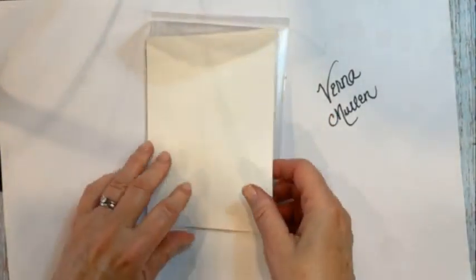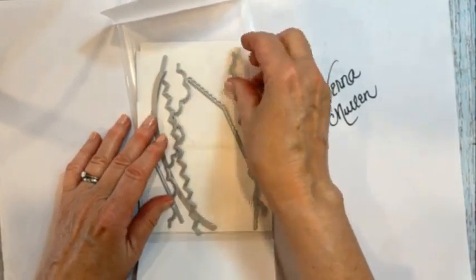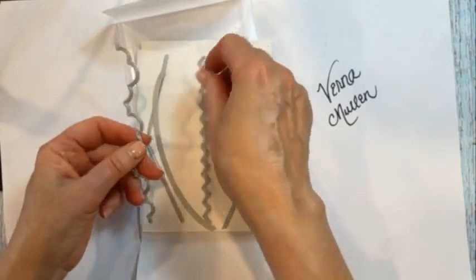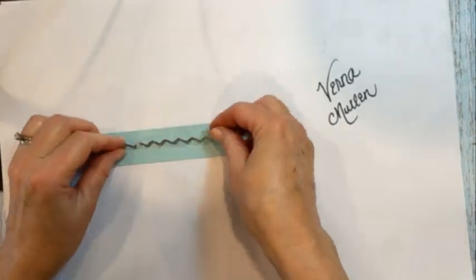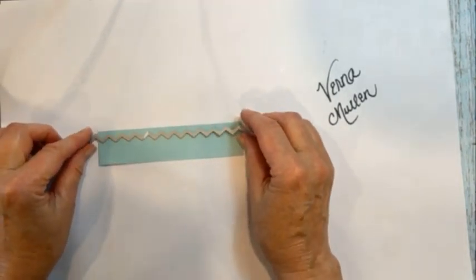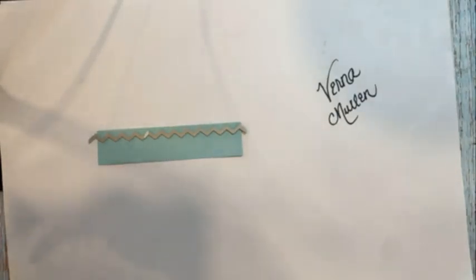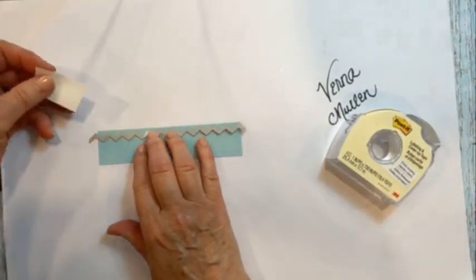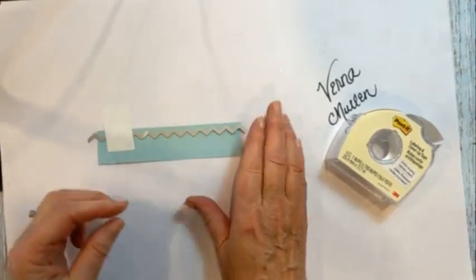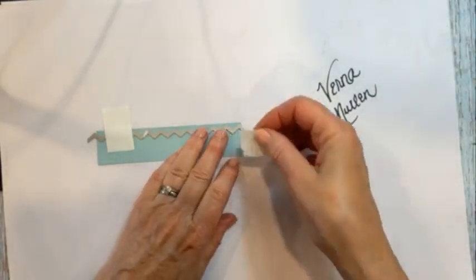Okay, so there's some really neat border edging that you can do with these. I think I'll do this one. I used it earlier, but I'm just going to place it where I want it on my strip here, about like that. And I'm going to put a piece of Post-it tape on it to hold it down in place so it doesn't wiggle out of place when I use the embossing machine. Put one there and one on this end. Okay, just like that.